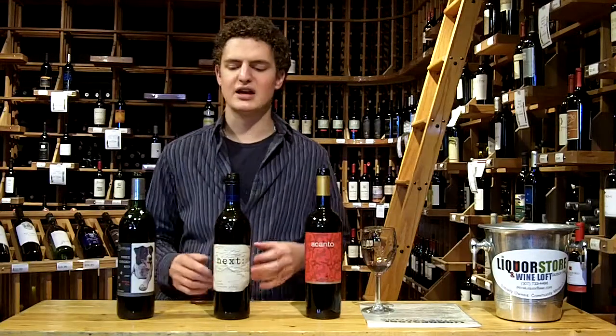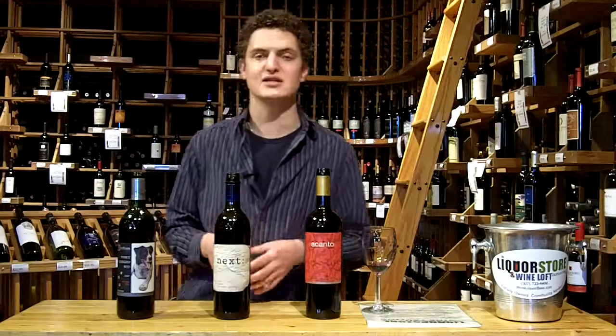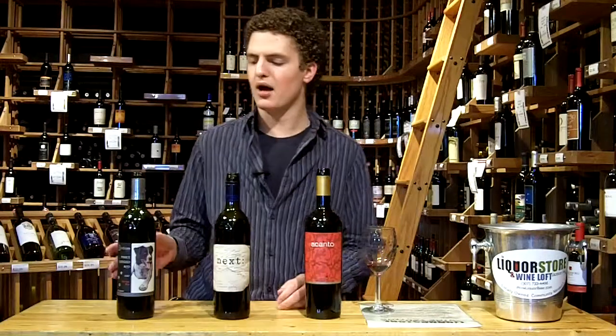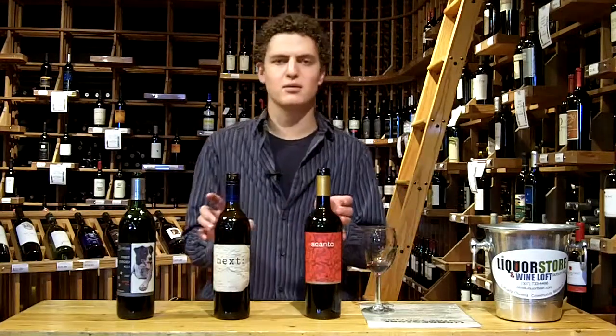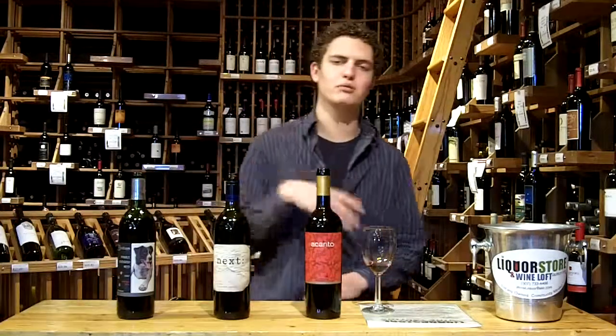The Next is a nice jammy, juicy, all over the palate kind of wine with some decent tannins. I'm thinking steak here. Finally, the Dunham three-legged red. I could see this one with maybe a steak, but I would actually prefer drinking this one by itself. I think this is one where some friends around a table, maybe a little chocolate would be great. So today again we tasted the Acanto from Spain, the Next from Columbia Valley, and the three-legged red from Columbia Valley as well. All red blends.